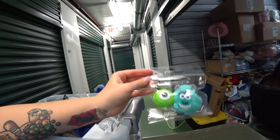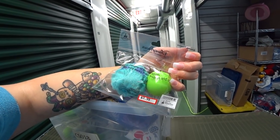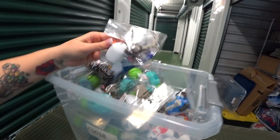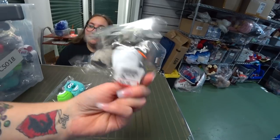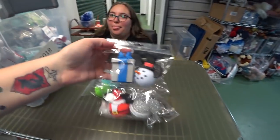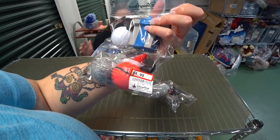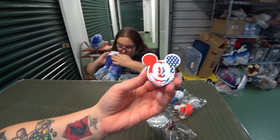We have a Mike and Sully antenna topper set. There's not going to be another video for a while as we are not here. Yeah, for $3.99. There's Olaf and Sven. His tongue's hanging out, and he's eating a little snowflake. It's $3.99 instead of $11. There's a four-pack of holiday antenna toppers for only $5 instead of $18. There's an American Legend Mickey.